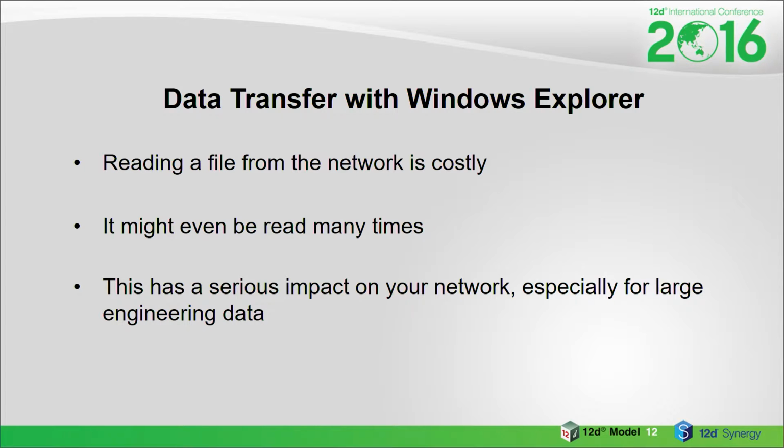It is important to talk about how you're working with Windows Explorer now and what really happens. When you are reading a file off a network drive, you're basically streaming that file into memory. So you basically have to copy that data down each time. And you don't even know what the host program's doing. It could read it multiple times. So when you're dealing with large engineering data, that can be pretty costly to your network.